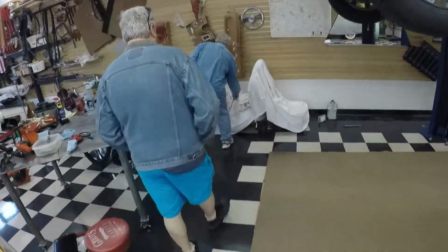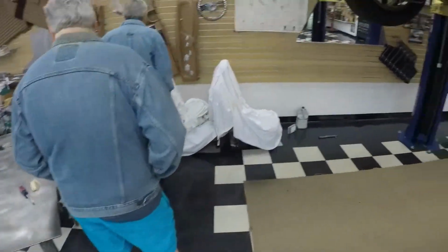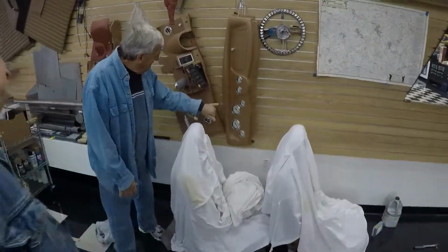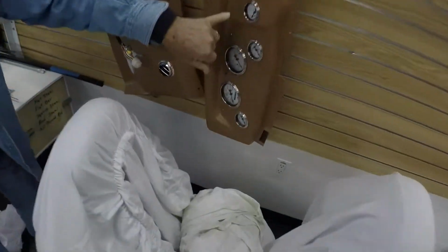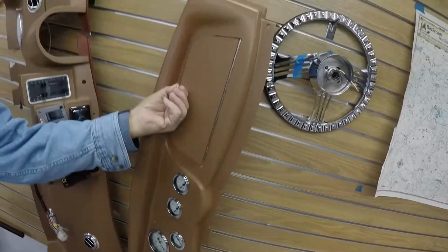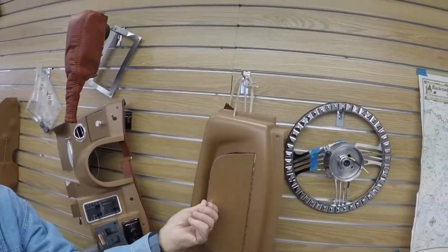So it's got old school Stewart Warner gauges. Neat looking instrument needles on them. And of course, all this was solid fiberglass. I used magnets for my glove box to open and close it.